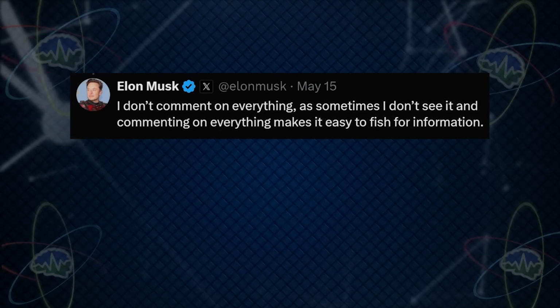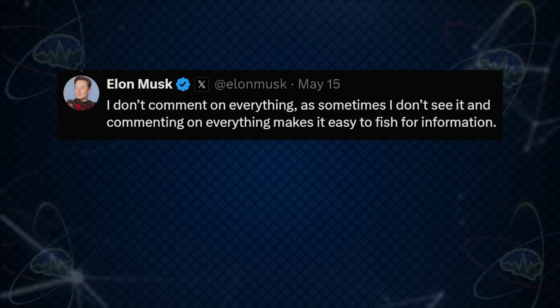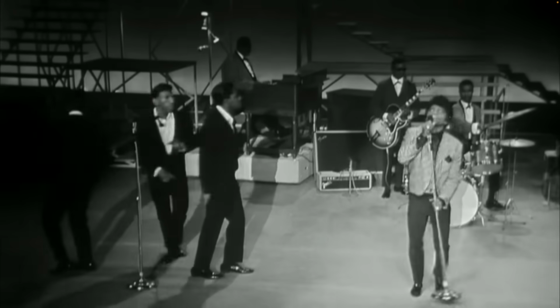Wow. So the FSD take rate is only 2%. Well, hang on. Somebody at Tesla who should have knowledge of this did respond on X. And of course, that person was Elon Musk. And he said, I don't comment on everything, as sometimes I don't see it, and commenting on everything makes it easy to fish for information. The take rate is much higher than 2%. Please.